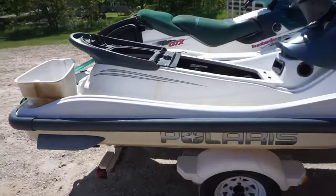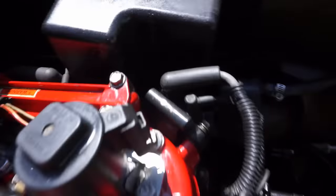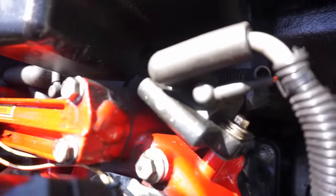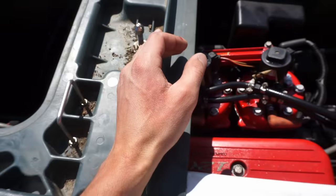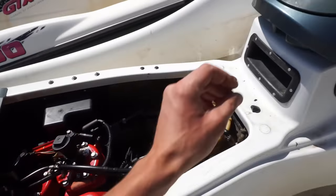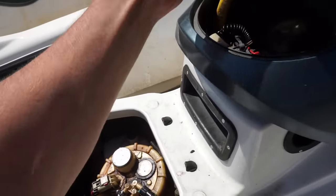Alright, got back home. I think we have an exhaust leak. I could see smoke coming from the manifold going to the exhaust. So I'm pretty sure there's an exhaust leak right here. We'll start it up here quick and see if we can see any smoke.